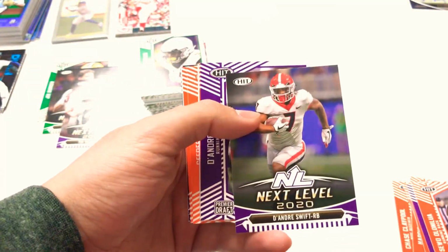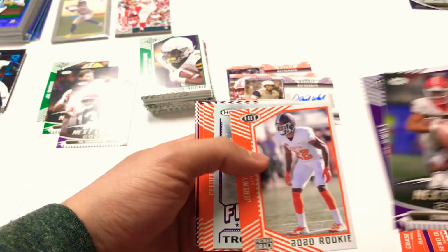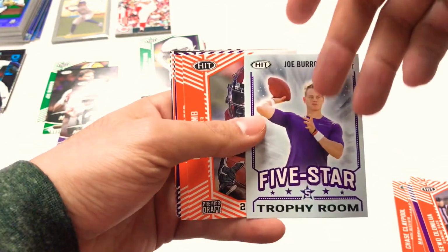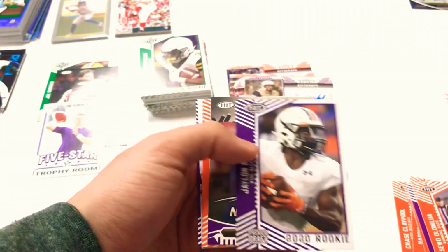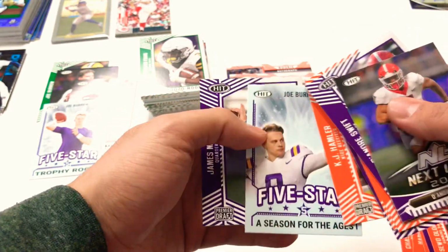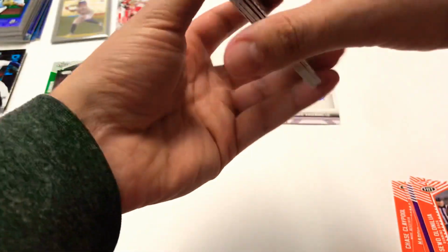So three autographs. We'll go ahead and review this once we're all set here. So there's DeAndre Swift. DeAndre Swift again. Jeremy Chin. There's a trophy room. Joe Burrow. Five-star trophy room. Joe Burrow. CeeDee Lamb. There's Justin Jefferson. KJ Hamler. There's another Joe Burrow. A season for the ages. James Morgan for the last card.